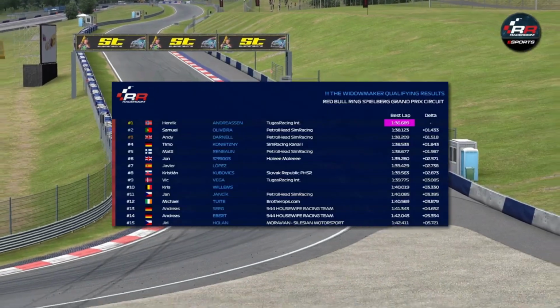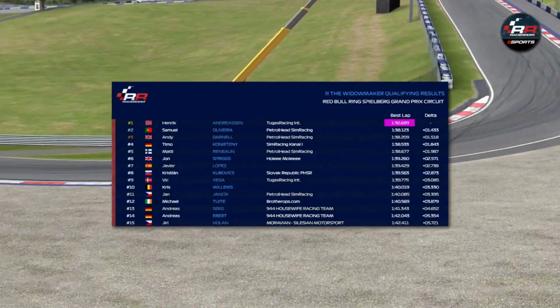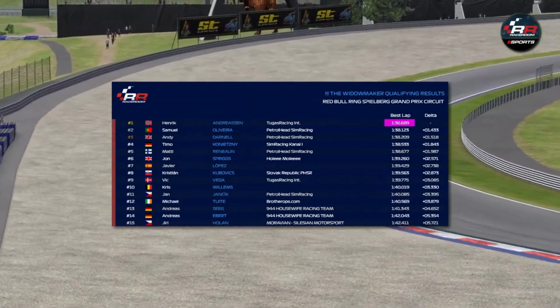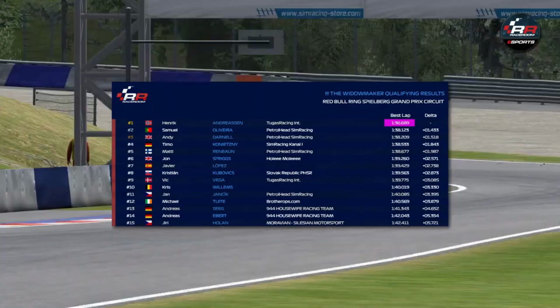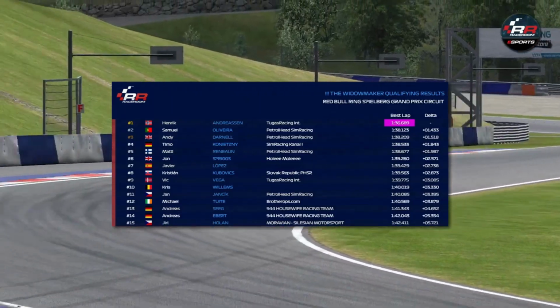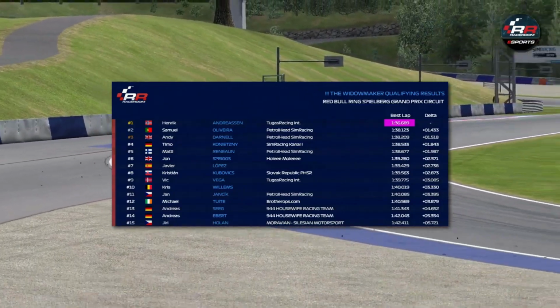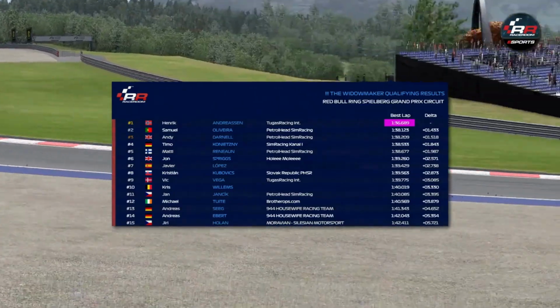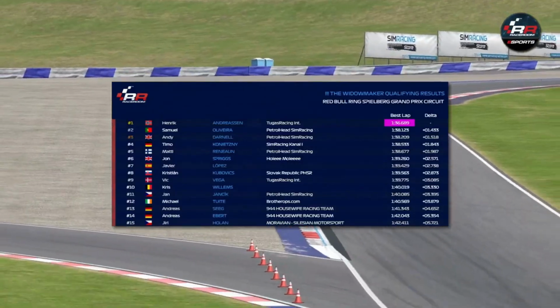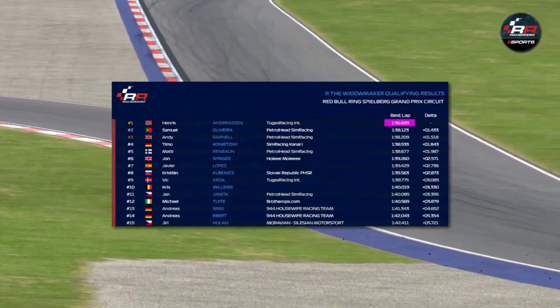Qualifying has just finished, and in row 1 we find Henrik Andreasen, who put in a blistering time of 1:36.6. That's fast. That is a full second and a half faster than his nearest competitor, Samuel Oliveira. Followed by Andy Darnell and Timo Konecny in row 2. Row 3, we find Matty Renault and John Spriggs. Row 4, Javier Lopez and Christian Kubovics. And rounding out the top 10, we have Vic Vega and Chris Williams.